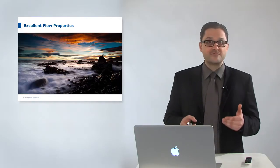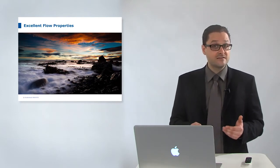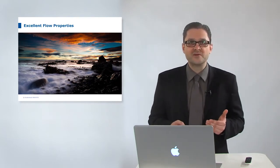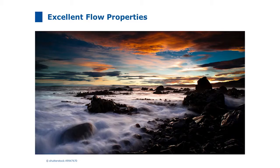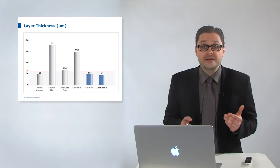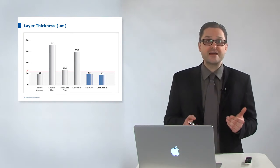LuxaCore Z can flow easily in every undercut of the coronal core build-up and in every tiny space of the root canal. It can create easily a cement layer which is thinner than 25 micrometers. And the layer thickness is crucial for root cements.